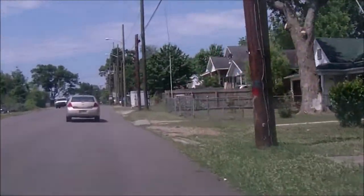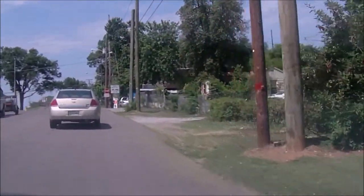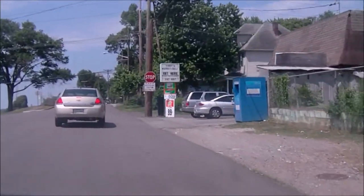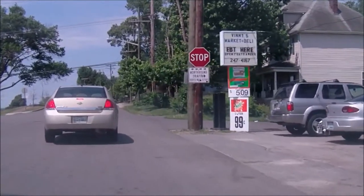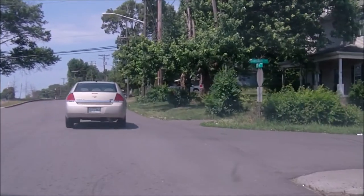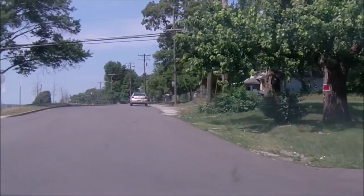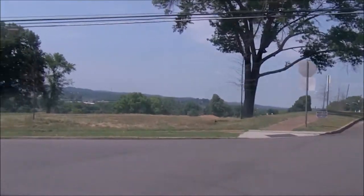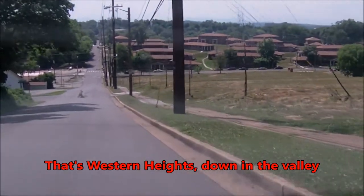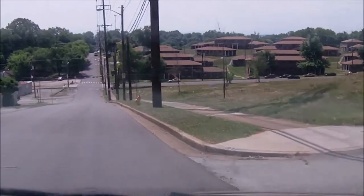And here we come upon Vinny's, and I forgot the name that it had before, I think Hannah's or Anna's or something like that. Anyway, it's Vinny's now. That is Lonsdale Pike to the right. And here we go to Western Heights. Talk about false advertising. It's in the bottom of the valley, just about. And it's called the Heights.